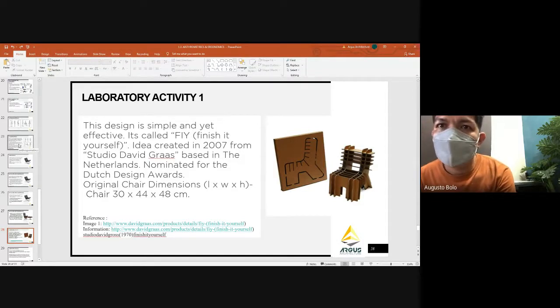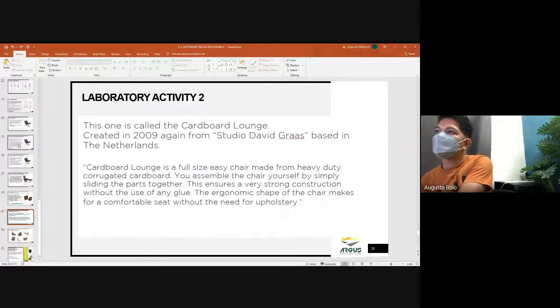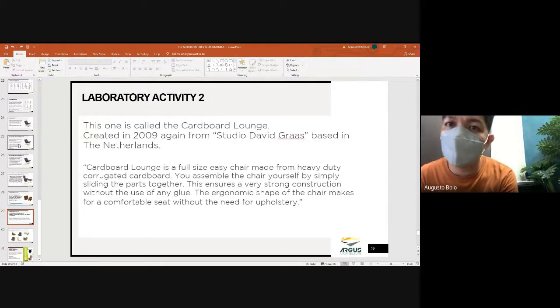This design is simple and yet effective. It's called DIY, rather, Do It Yourself. Idea created in 2007 from the studio David Graas, based in the Netherlands, nominated for the Dutch Design Award. So this is a cardboard seat, no? Cardboard lounge, rather. This one is called Cardboard Lounge, designed by Studio David Graas in the Netherlands.